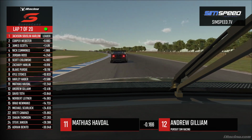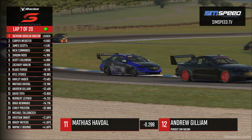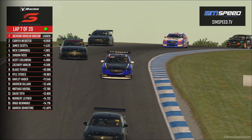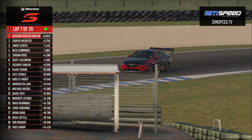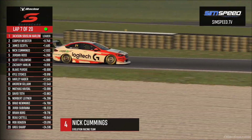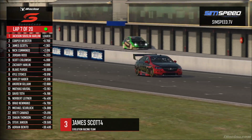So for anyone up the front, and particularly for Harley Haber, who's just had a race go from good to bad in a matter of laps here, this race is really going to hurt him. And we see James Scott last couple laps has been pushing really hard. It looks like he's actually dispatched of Nick Cummings this lap, so he's going up towards the front wanting to profit on these gains and try and pass Harley Haber for the championship.